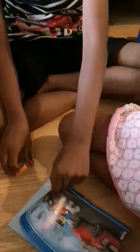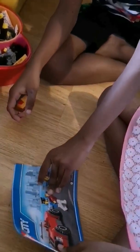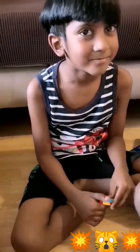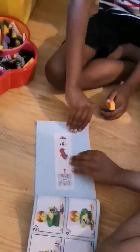Okay. We're gonna get the pieces for the first page. Wait. Put it in the middle. Okay. But we need it like separate. No, we're doing it one. We're doing just one. We need separate. We're doing it together. Together? Okay. I'll do this.